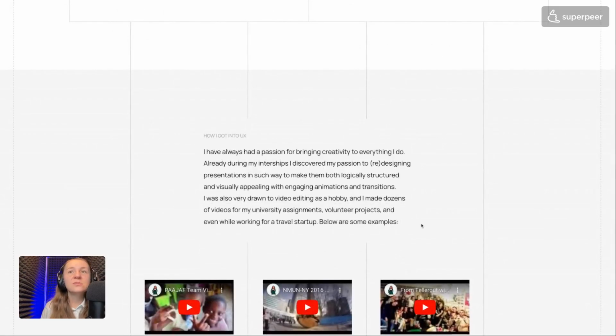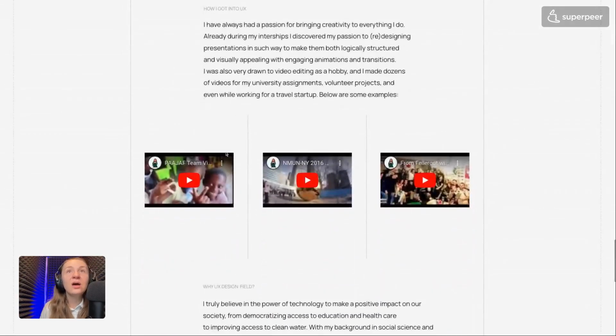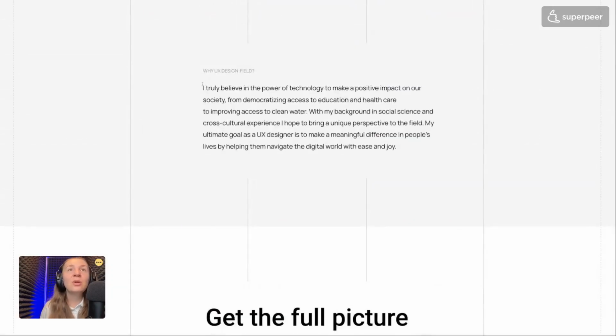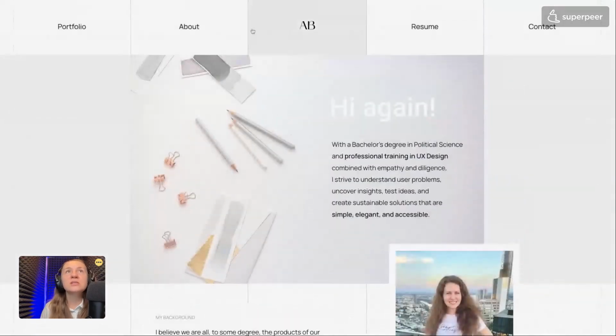It's nice in terms of approach, how I got into UX. I love the story. This is cool. I will definitely not read it right now, but it's really cool that you mentioned it. True, believe technology, get a full picture and get a resume. Okay, generally, it's a pretty nice one.